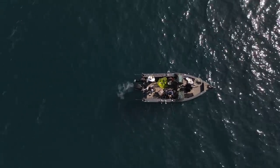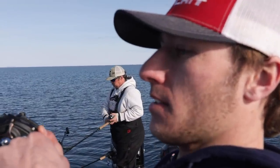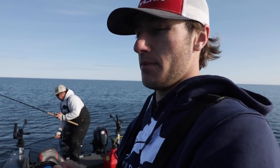That's a fish, Joey. Easy. Buster, take my rod. Fish on. You got some weight here, boys. This one's heavy. We just made the move out deep. Like Grant was saying, we were struggling in shallower. Decided to move down deeper.